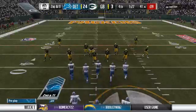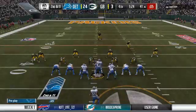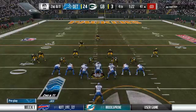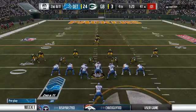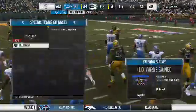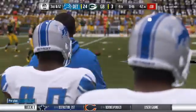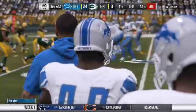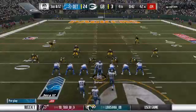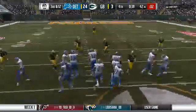Let's go. Double tight, guys, double tight. Even. 4 down, even. And they'll indeed take a knee. Double tight. Hey, boys, we got 4 down. We're set. And they take a knee.